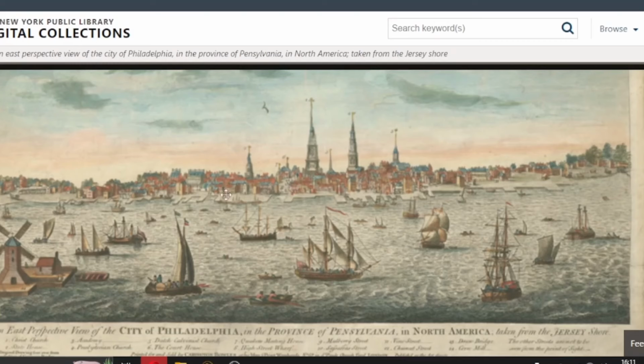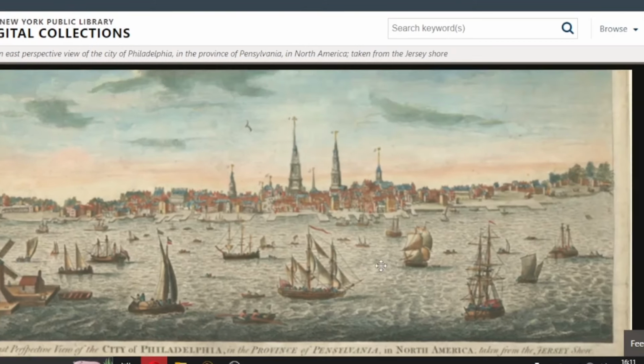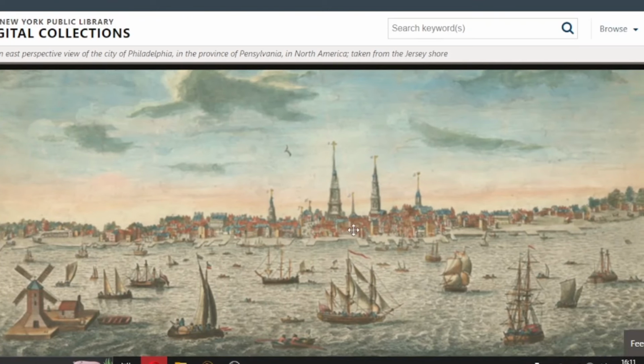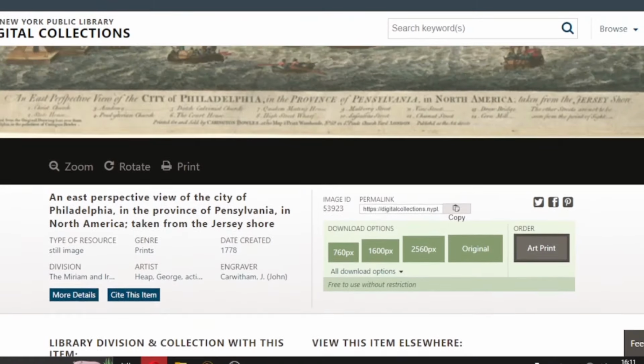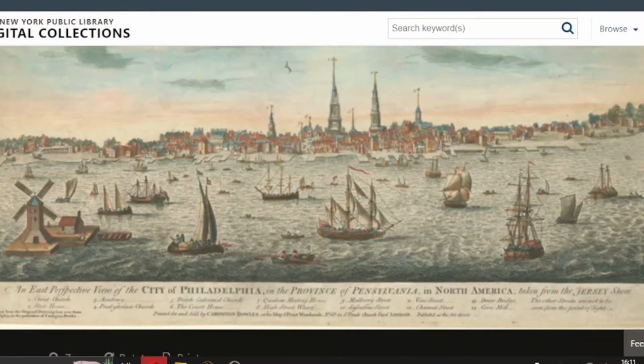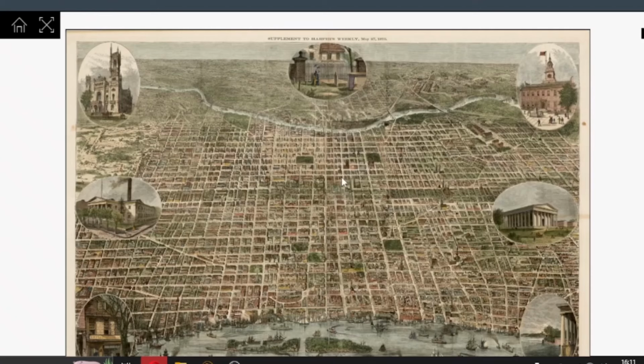Yeah, so I probably should have shown you this one earlier, but unfortunately I'm lazy. This is the city of Philadelphia from 1781, I think. So this is 100 years before that photo we just saw. Look at that. Scroll down now. 1778, that's the date created. Look at that. And if we jump back to our other one, 1876. So it's 100 years later. 100 years. Look at what they've added.